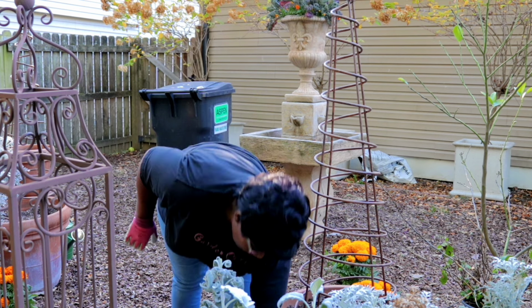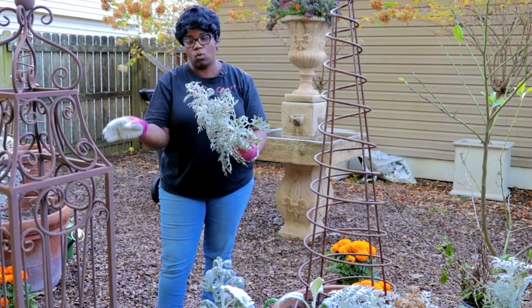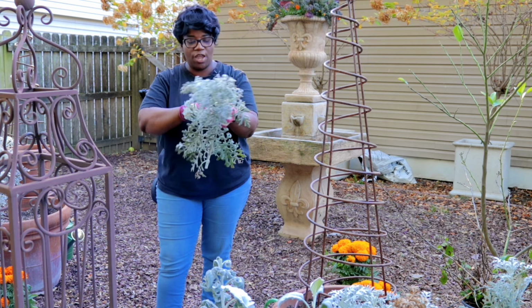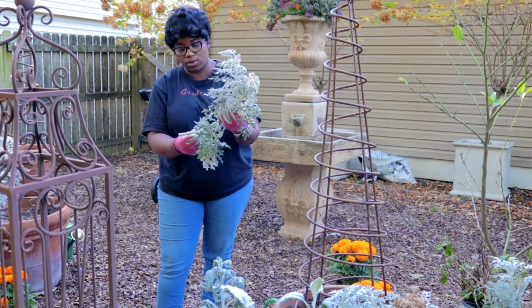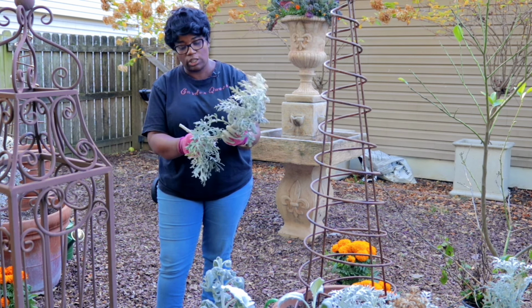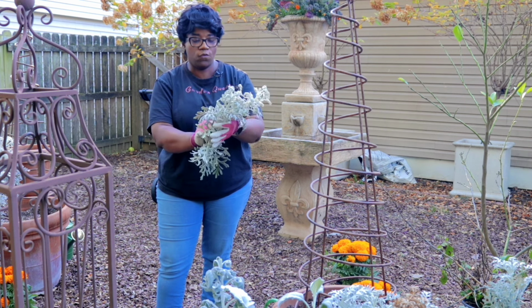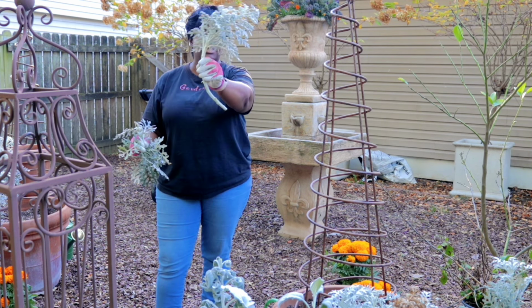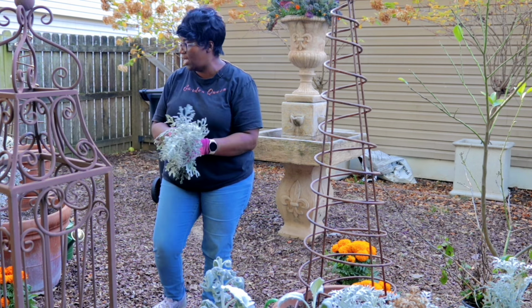Now, one of the things that I can say is Dusty Miller will winter over in your various areas very, very easily. And then also, you can use the long stems when you overwinter them for beautiful arrangements throughout the holiday season. Like this stem right here is very long. You can have this draped out the side of a vase.